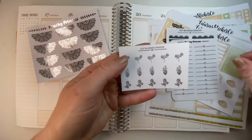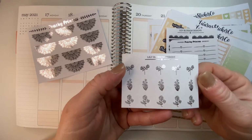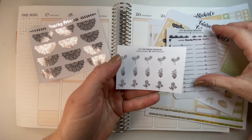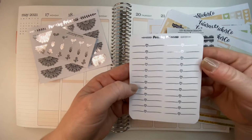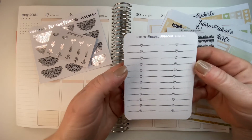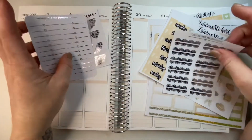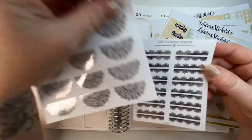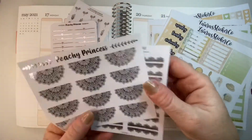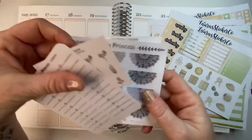I'm also using foils from Lily Blossom Designs. These little flowers here, I thought they work quite well with the kit. These little silver dividers. Are they dividers? I don't know what they're called. If you've got any idea, let me know. These little dividers here, and these little lace stickers, which match really well with the mandalas. I don't know if you can see that. So I'm going to pull it up, see how it goes.